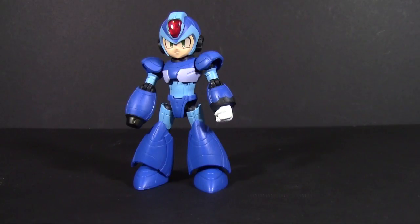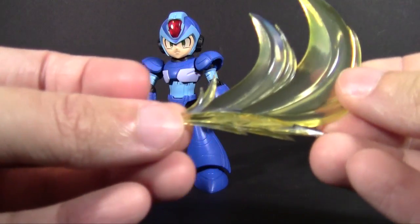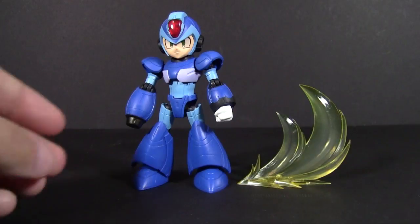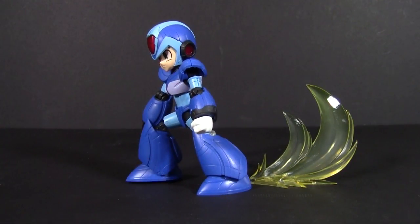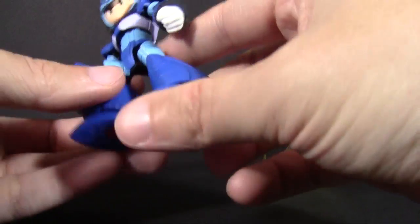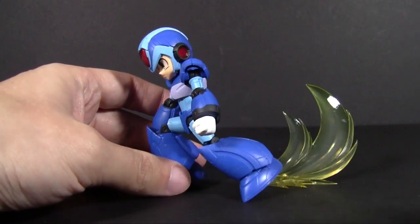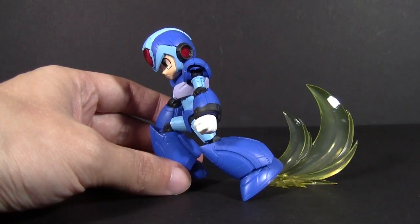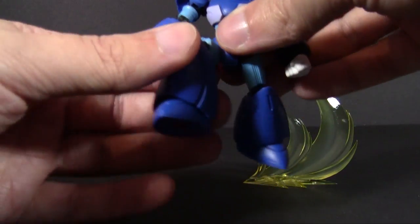What this toy does is effect parts. So first off, you have the one that's been coming up a lot more often lately, a dash effect. So you can actually have him in mid-dash, which is always a little bit strange because even the level of articulation this toy is capable of still can't really replicate the pose he makes when he dashes. So you've got to come up with your best approximation.